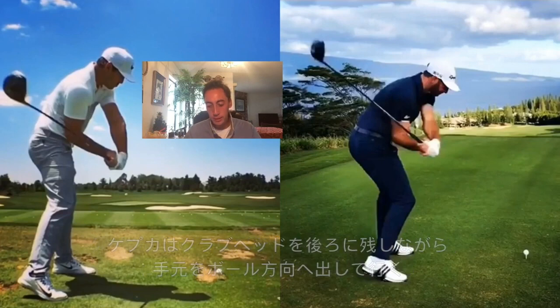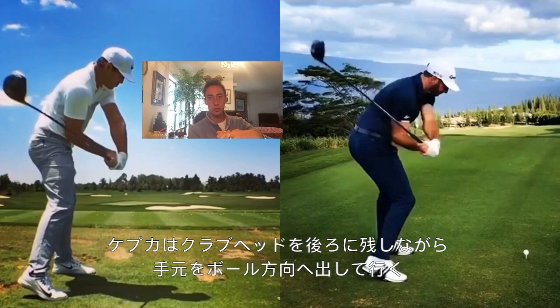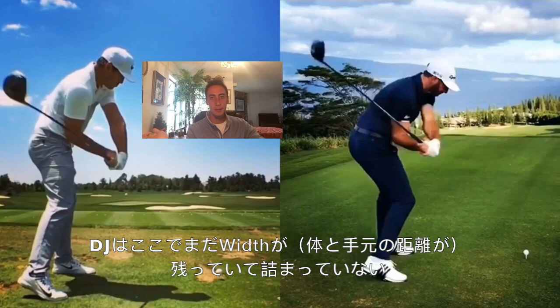Now from here, I would say Koepka has driven his hands more forward and he's getting this radius really small, so his hands are getting already really close to the golf ball and the club head is lagging behind. DJ still has some width right here, so he's not really stuck at this position.